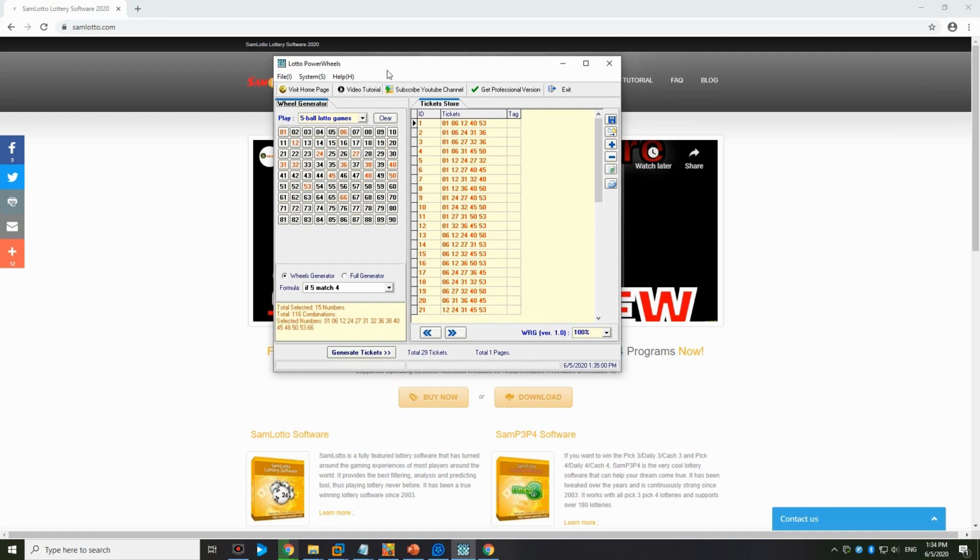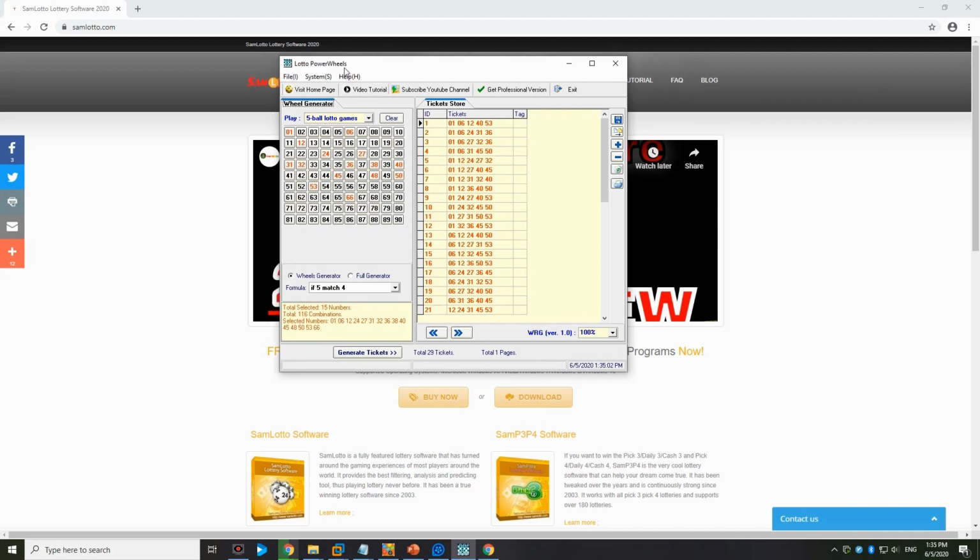Next, we'll show you how to use this software. Let's get started. Lotto PowerWheels is a combination generator. The software will generate all possible combinations based on the numbers you choose. You can play all 4 ball lotto games, all 5 ball lotto games, all 6 ball lotto games and all 7 ball lotto games. It supports 2 generation modes, wheels generator and full generator.